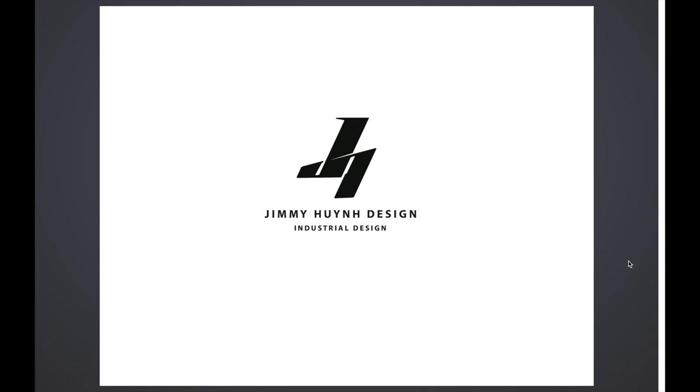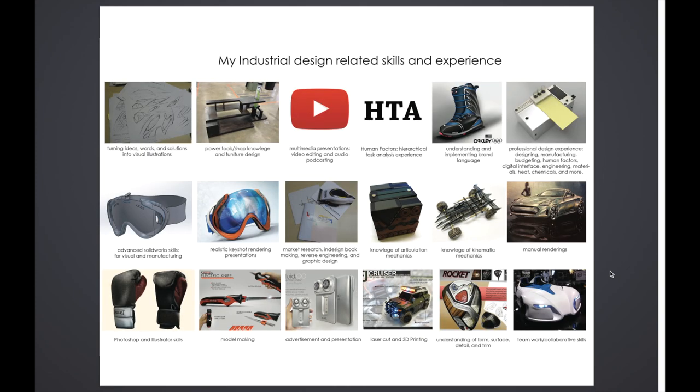So for this portfolio, I pretty much created it because I was looking for a job. And so I thought, you know, I kind of need a portfolio. So I put this one together, not really doing too much research on how to create a portfolio, but I just made something that I thought would be cool, where I tried to cover all my bases when it comes to different aspects of industrial design. So this is just a really quick, ugly graphic design layout of some skills that I thought were important at the time. So moving on.